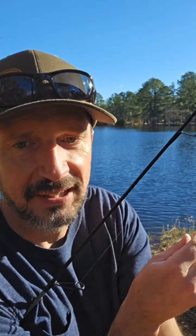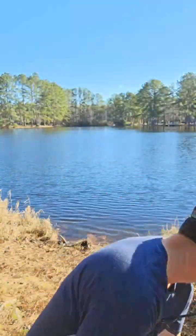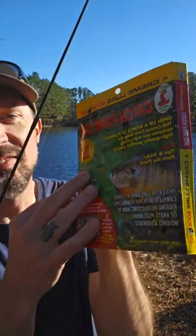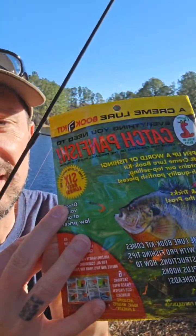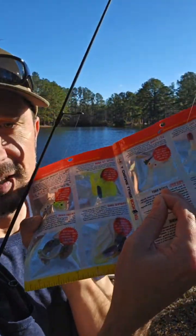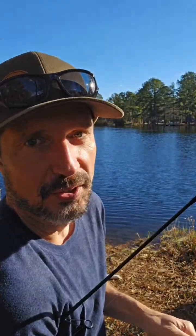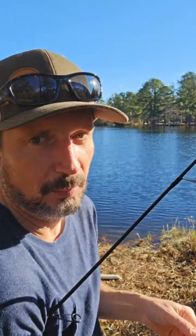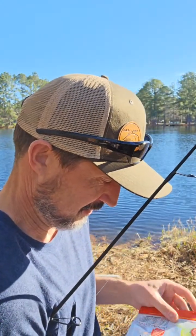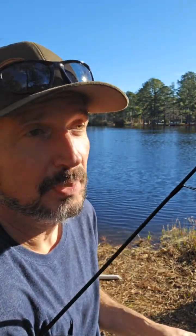I don't have any smaller trailers. These things are like this big, dude. It's out of this, like, someone gives you this for Christmas. Catch panfish. And it has some little jig heads and a couple different kinds of baits. That's all I brought, just for fun. I was thinking the bread ball baits were just going to be slaying them. But I guess it's up to me to catch the baits for this video.